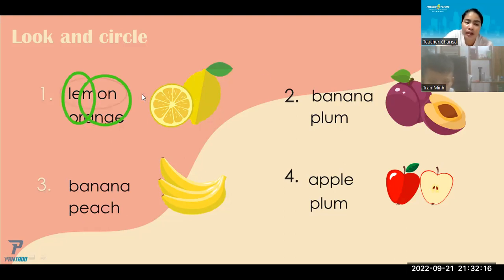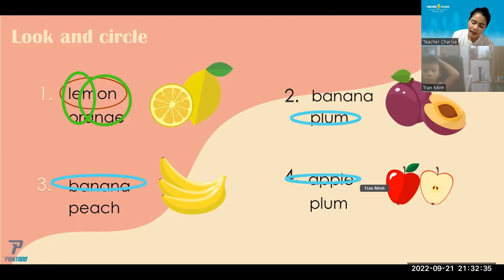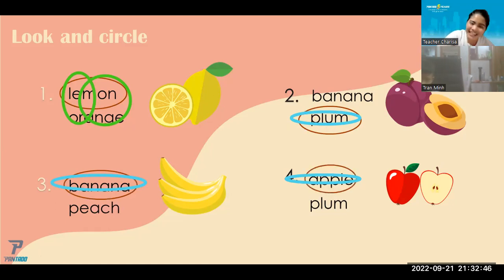So what is your correct answer? Yes, that is a lemon. Next, what is that number two? That is a plum. Number two, that is a plum. Okay. Number three. Wow, that's very good. That is banana. Number four, what is that? How to read that? Apple.